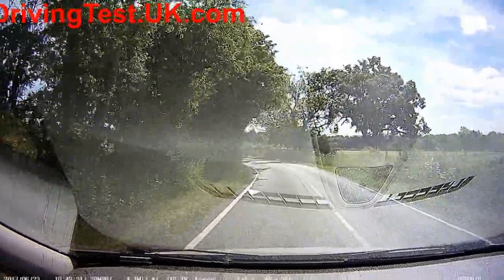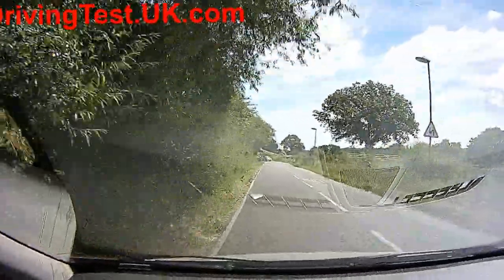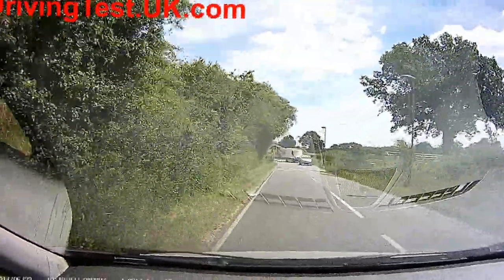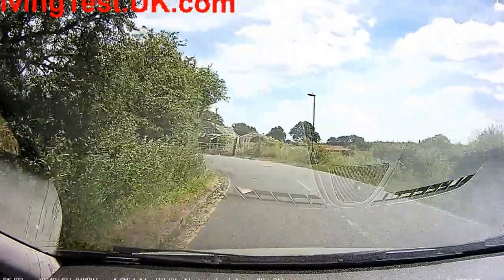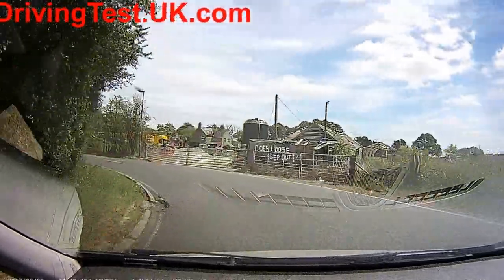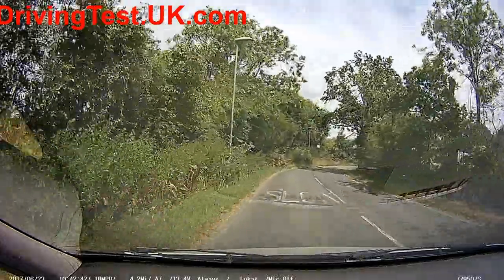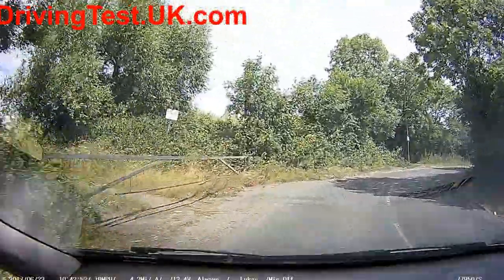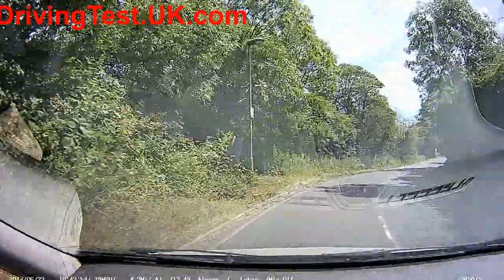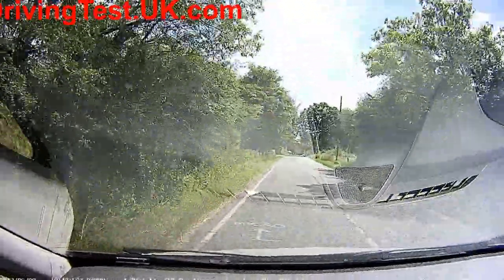The road now becomes Maze Lane. It is still a 30 mile per hour road due to the street lighting. As there is no pavement, keep an eye out for pedestrians.